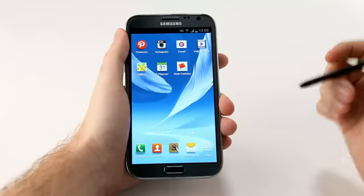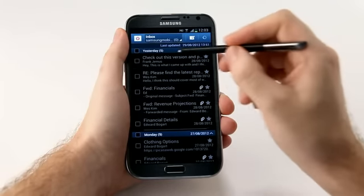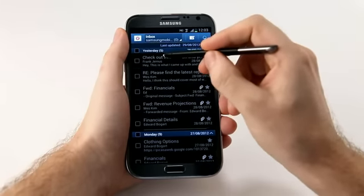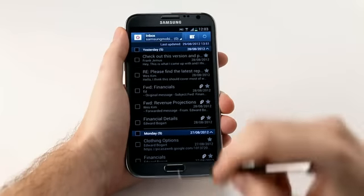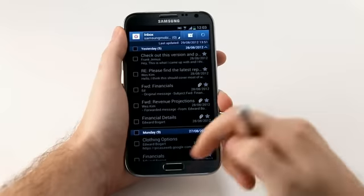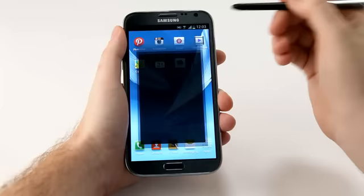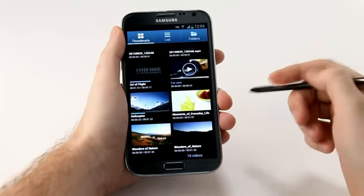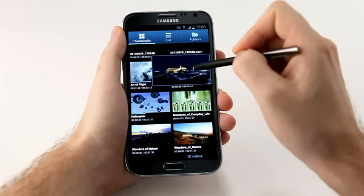So let me open up my email account, and in here I can hover over an email to see the subject or the body of the email. Very convenient. Additionally, I can use AirView to preview videos. So I open up my video gallery, and from my live video list, I can hover over a video and it will start playing. Here again.